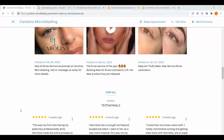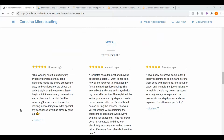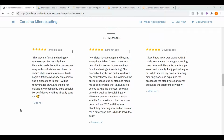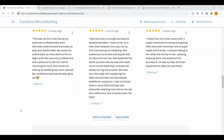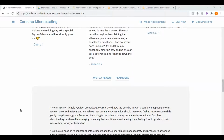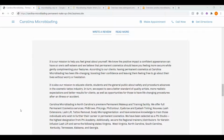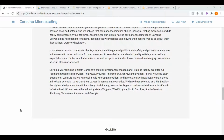And the next thing I want to go over is keywords. So when someone searches for microblading in Cary, North Carolina, Google is crawling and ranking the website. So they're trying to figure out what website should be at the top. And the way they do that is they come in and they're reading the content. They're crawling the content and they're looking for keywords. They're looking for what services you offer and what areas you serve.